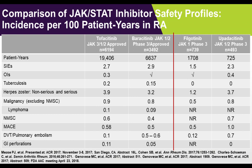The red line indicates that Filgotinib and Upadacitinib data are from phase 2 trials, so it's a much smaller database. But you can see with the Tofacitinib database, it's 19,406 patient years. And for Baricitinib, it's 6,637 patient years. So now you can look across these and you can see that they're really not very different from each other until we actually get down to DVT, pulmonary emboli.